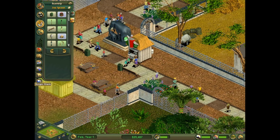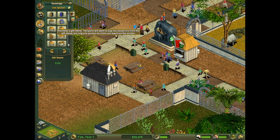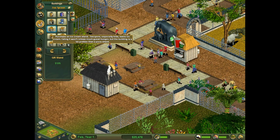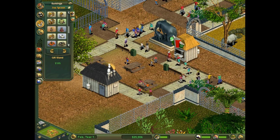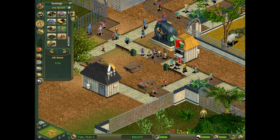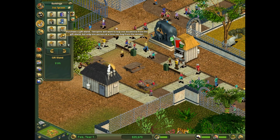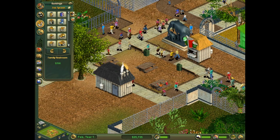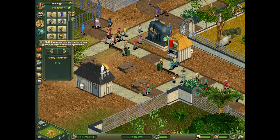What other gift stand. Maybe later. Ice cream stand. So, yeah, in Zoo Tycoon, there are no dessert shops. Oh, we need a restroom. That's what I was thinking of. Yeah, I was like, we need something else, but I couldn't think of what it was, but it is the restroom. The Rock Cave is now available.